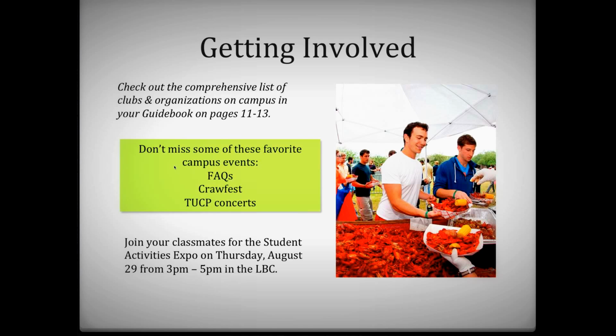And then last but not least, TUCP, which is Tulane Campus Programming, puts on concerts throughout the year. They're usually free or for a very minimal charge to Tulane students. It's a great way to enjoy live music and still be here on campus.